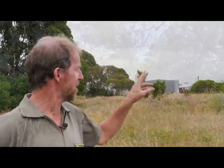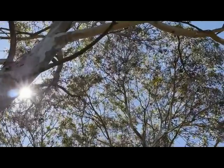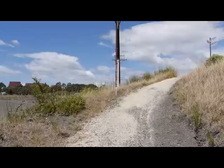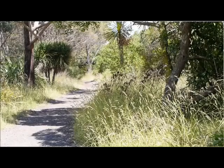A lot of the focus of the work here is restoration planting and weed control, and if you look out over to the side here, there's a number of eucalyptus trees which are about 20-25 years old, and they were planted as a screen between the estuary and the factories. We've put a track around it, we've tidied it up. That has brought its own pressures as far as people running dogs and bush bikes in the estuary and things like that, but it has actually made people appreciate what's here.